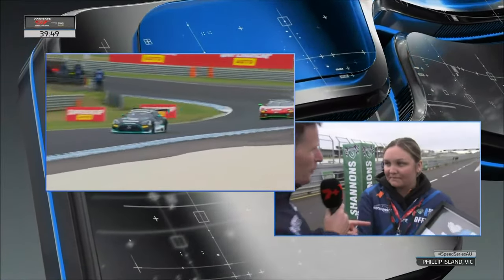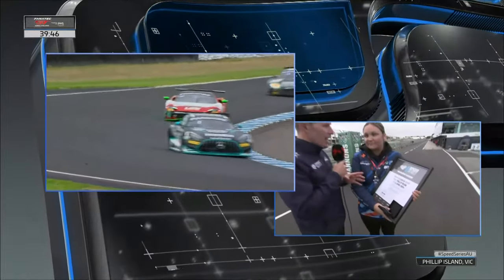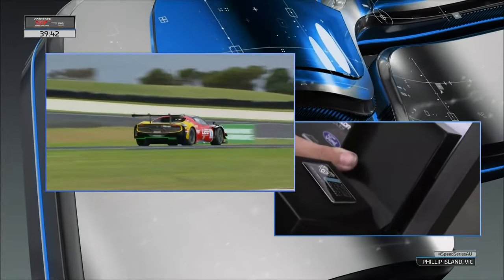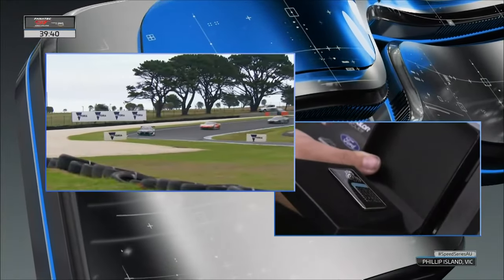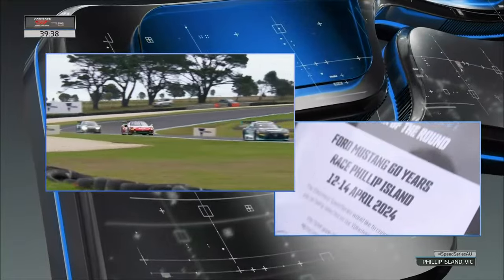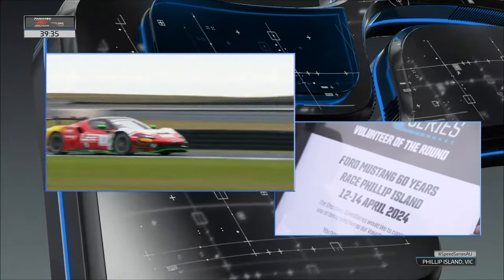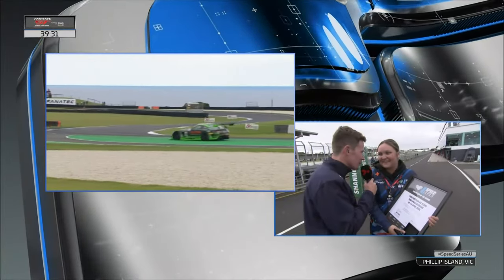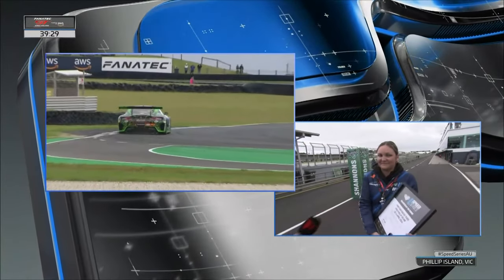Sienna, you've been acknowledged for your hard work, your dedication, and how far you've progressed already. In particular, yesterday, 45 minutes waving a yellow flag as we had some repairs to the track. How are the arms today? They're very tender, very sore. No, they were quite achy last night, but they're all good today. I'm ready to go again. Sienna, congratulations. Well done. Thank you so much. Thank you. Well done, Stubbsy.